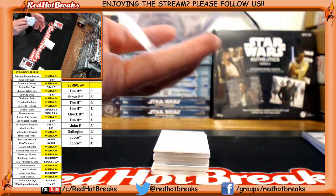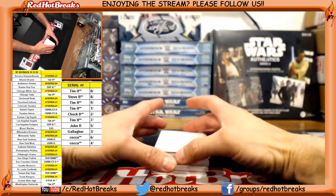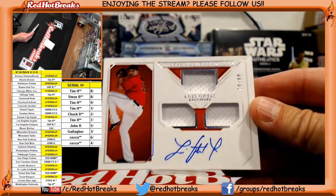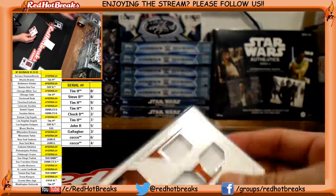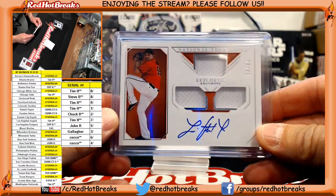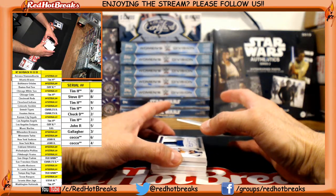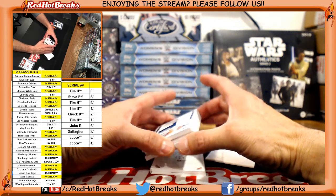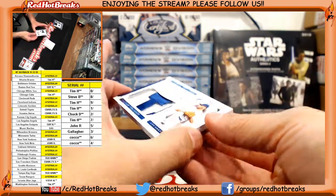I don't know why these sleeves have driven me crazy tonight. Luis Ortiz, the Baltimore Orioles, 79 of 99. Nine. Going to the 9 spot. Tim. Well, these ones are stuck together. There we go.